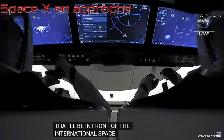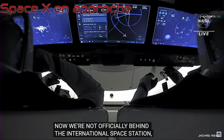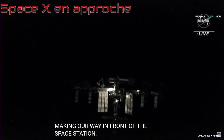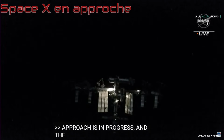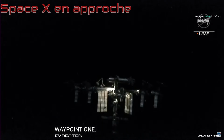Dragon, SpaceX on the big loop. Approach 0 is in progress, and the trajectory has converged on waypoint 1. Expected arrival at waypoint 1 at 0845. Zero 0845 at waypoint 1. Thanks.